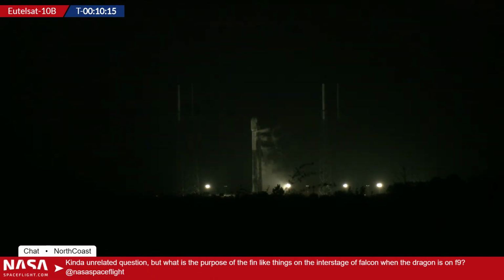Yep, and of course, on screen here, obviously, there's no grid fins on the interstage of this vehicle because Booster 1049, unfortunately, is being expended, going out with a bit of a Viking funeral in about 15 minutes or so if things go correctly tonight. But thanks for the question, North Coast.